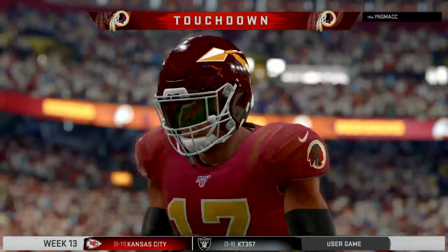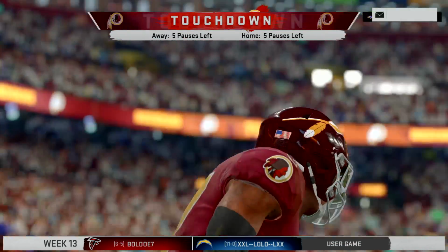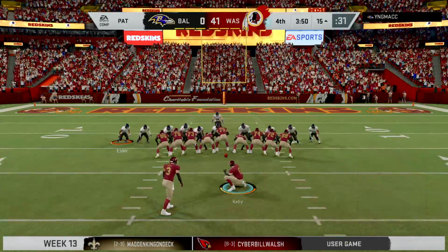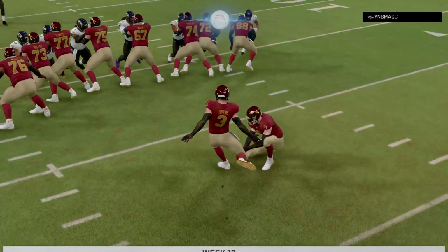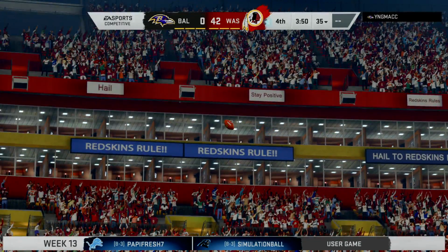And he takes it in. Touchdown, Washington. Terry McLaurin, his 3rd touchdown of the game, number 19 on the year, as his guys continue to pour it on. Extra point good by Hopkins, and that will extend this big lead. Redskins 42, Ravens nothing.